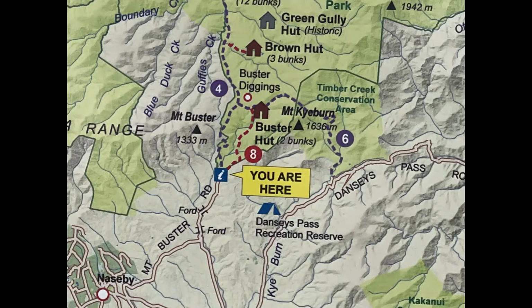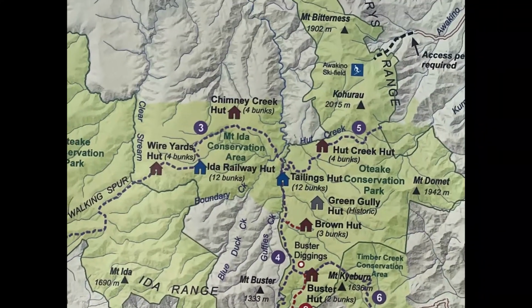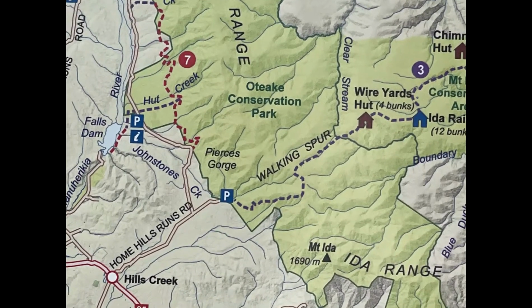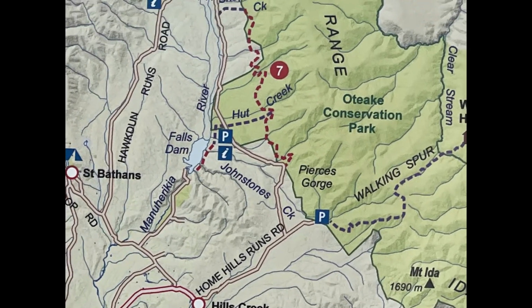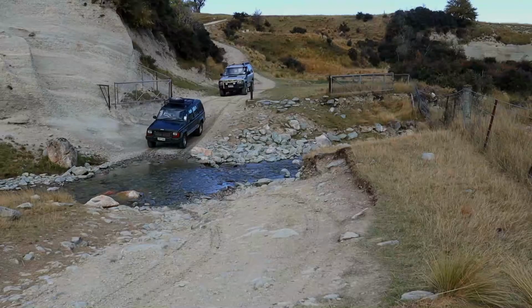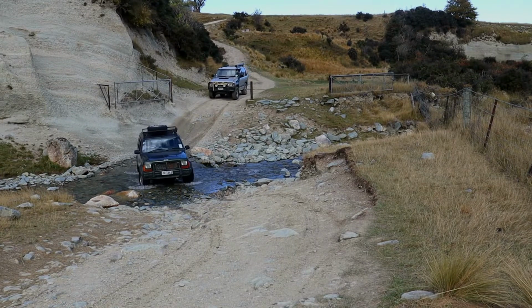Well, these huts mark the start of our journey. From here we're going up past the Tailings Hut, round through Ida Valley Hut, and then we're going to come down one of the spurs to behind Falls Dam, and then up to the old homestead campground, and then to St. Bathans.